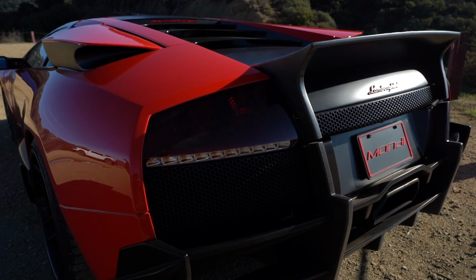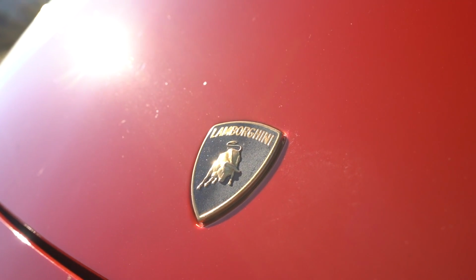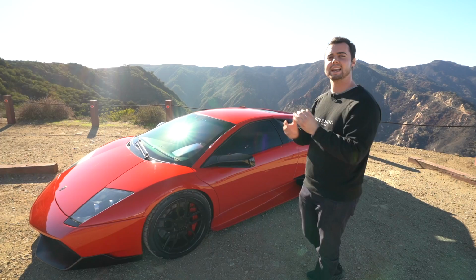Introduced in 2001, the Murcielago was the first vehicle created by Lamborghini under its new Audi Volkswagen ownership. In theory, that meant better electronics and reliability. When it was initially released, the car was just referred to as the Murcielago, and it came with 580 horsepower.